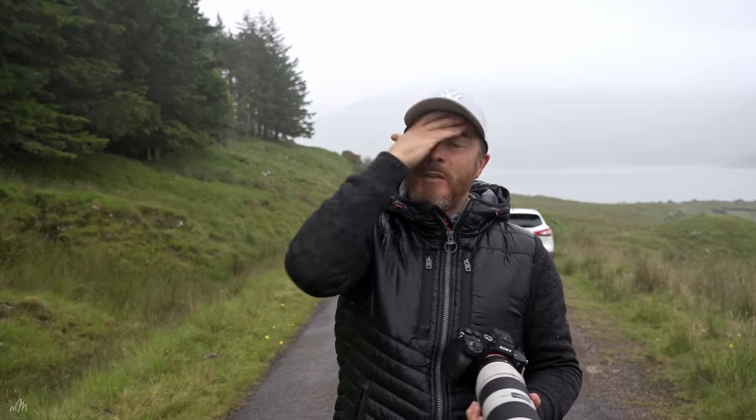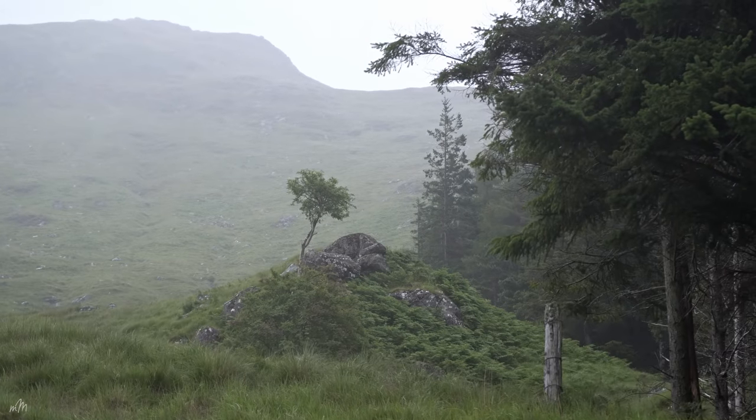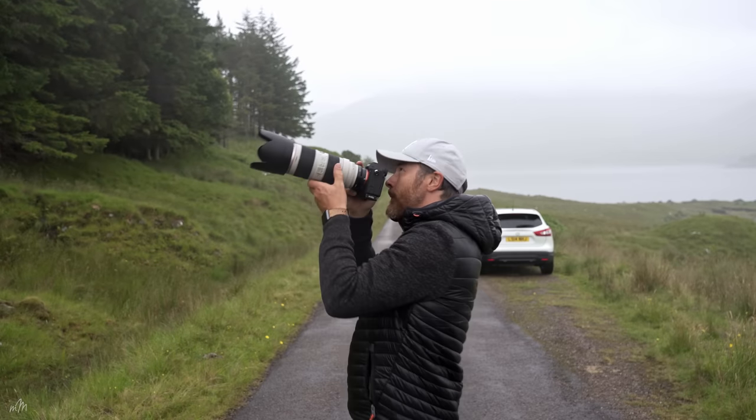Oh my God, there's so many midges. There's a lone tree just on top of the hill here, and it's got great separation just poking out of that rock. So beautiful.